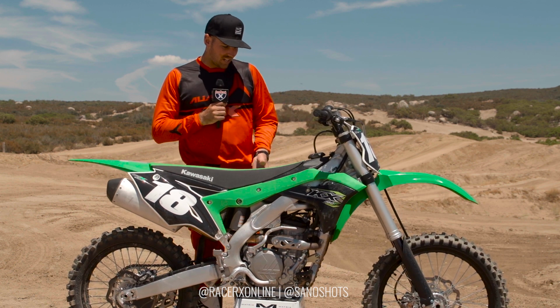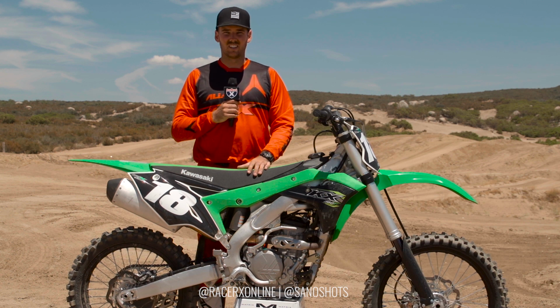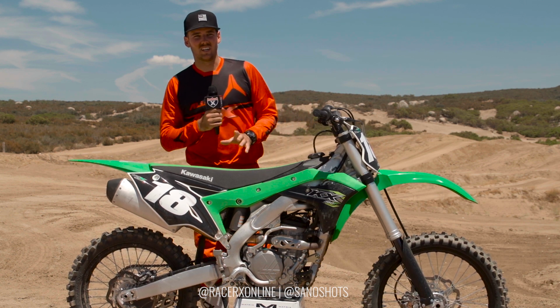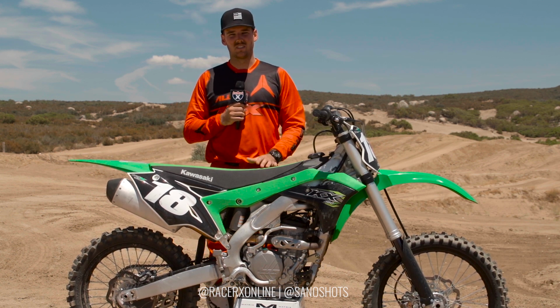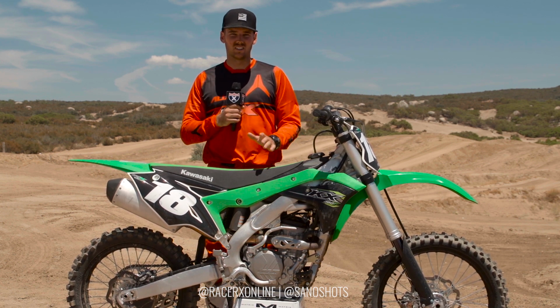As for the feel of the bike, just the thinness of the chassis is really, really nice when you're out there riding. I mean, you feel like you have complete control of this bike. You feel like you can throw it into sections maybe where you wouldn't on some of the other bikes.